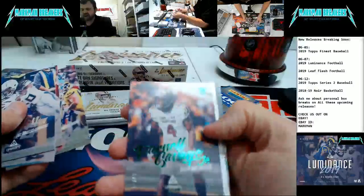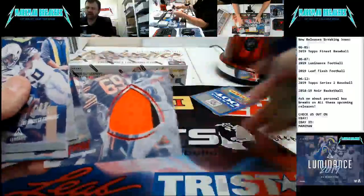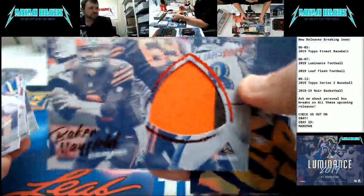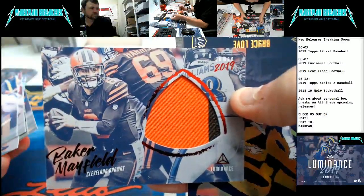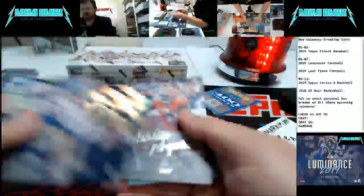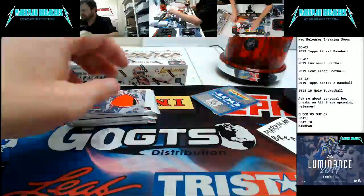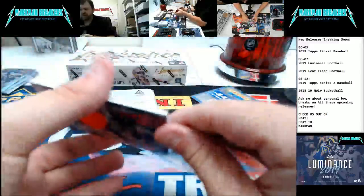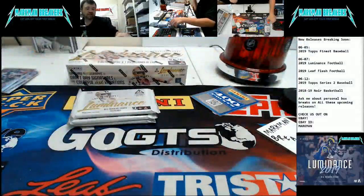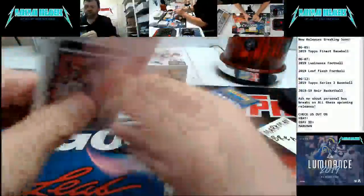Jared Goff to 99. Darnell Savage for the Packers to 49. Baker Mayfield. Nice. Hitting the horn on that one. 25. Bryce Love, Bryant, Brown, and Allen there. So, finally, a patch comes out, number to 25. It is Mr. Baker Mayfield.